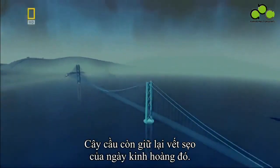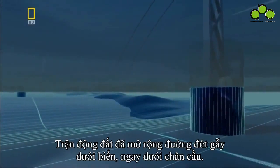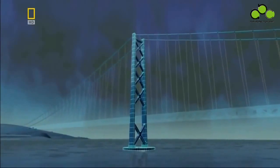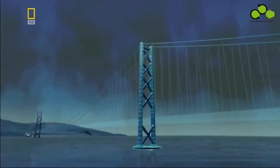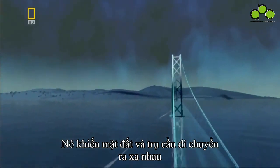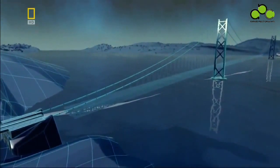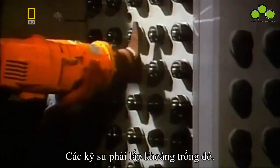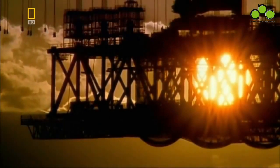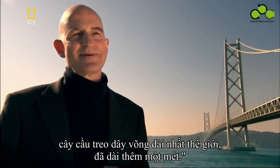It still bears the scar of that fateful day. The earthquake opens a fault line in the seabed directly under the bridge. This causes the ground and bridge towers to shift apart and stretches the bridge by over a meter. Engineers must fill this space with extra decking to join it to the shoreline. As a result of this earthquake, the longest bridge in the world became a little bit longer.